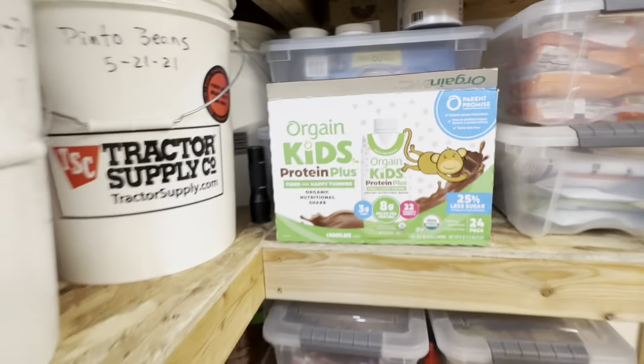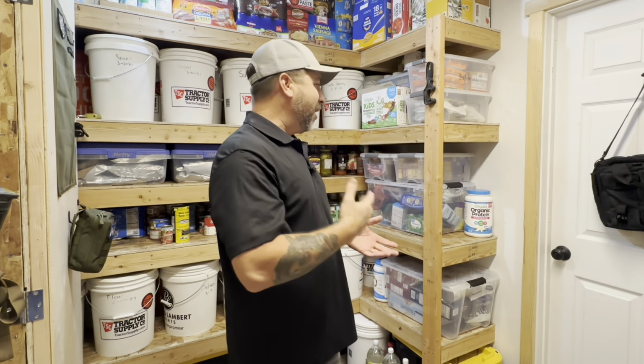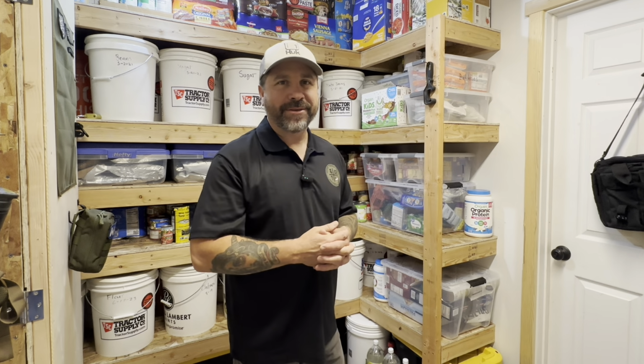So definitely make sure to have plenty of spices, because if you ever end up in a situation where you're just eating rice and beans, or you're relying on this filler food, you're going to want to make sure you have the ability to change the taste of it from time to time. Otherwise, you'll just go crazy having to eat the same bland food all the time. So make sure to stock up on spices.